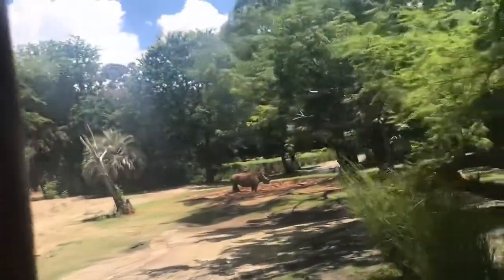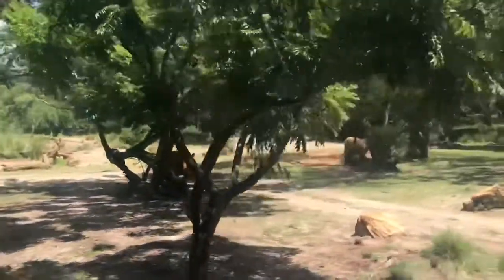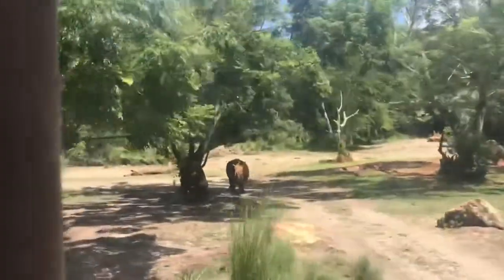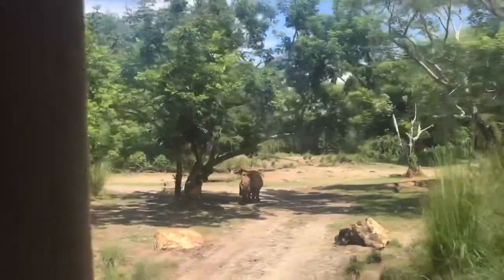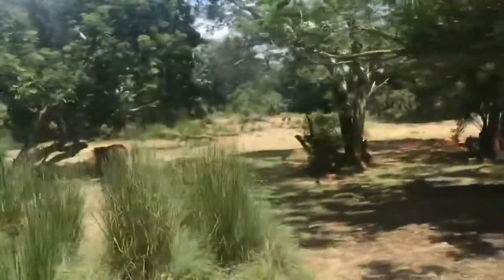will be anywhere from 4,000 to 5,000 pounds. And they are not actually white. Their name does come from a misinterpretation of the Afrikaans word white, which means wide. It's actually describing their very wide jawline, which is a way besides just their size we can tell them apart from other types of rhinos also native to Africa, such as the water rhinos.